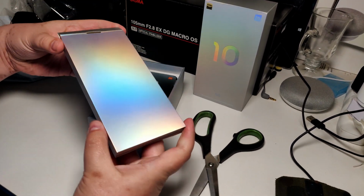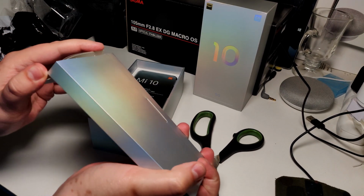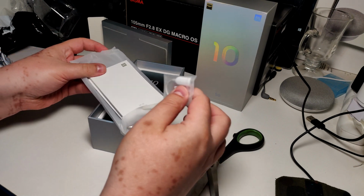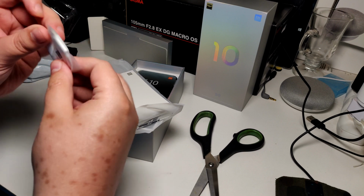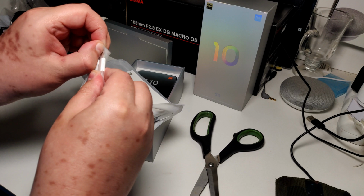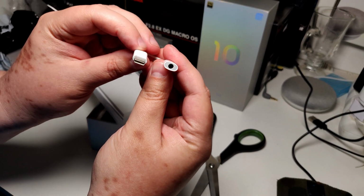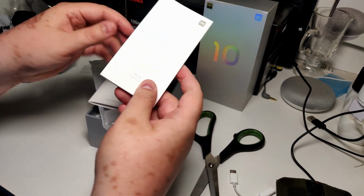So this shiny thing continues inside the box, and let's see what we have in this box. But I guess this is not the first unboxing of this phone, but you see. So here is a little Type-C to audio jack dongle. Yeah, this is unfortunate that this phone doesn't have an audio jack, just like so many other phones.